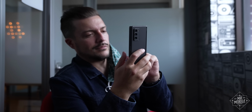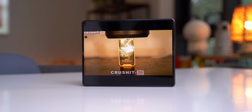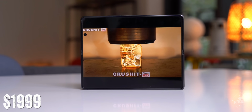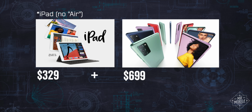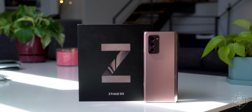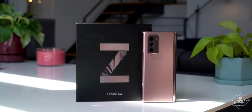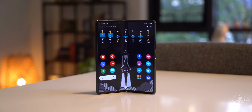Okay, we need to start with price, because of course we do. Asking people in 2020, of all years, to pay $2,000 for a smartphone is ludicrous. You could buy an iPad Air and a Galaxy S20 Fan Edition and still have $1,000 left over for rent. Now, Samsung could have taken the edge off by bundling accessories like a Galaxy Watch or Buds Live, but it didn't. So I'm not going to try to justify the expense because, frankly, I can't.